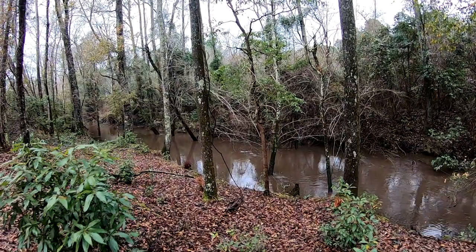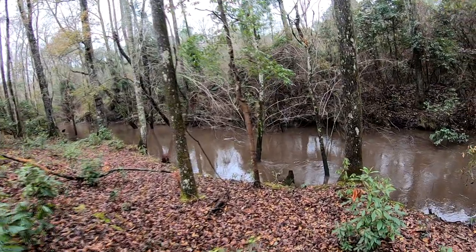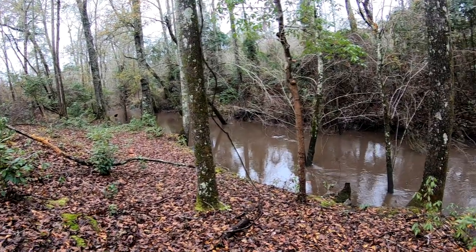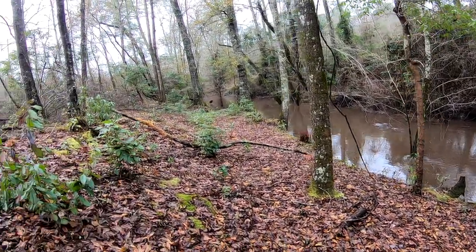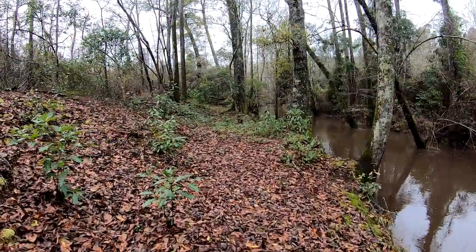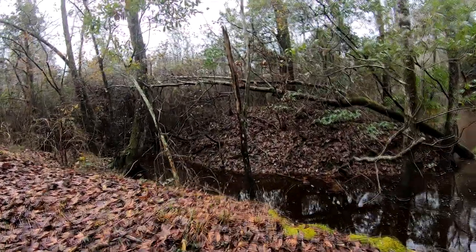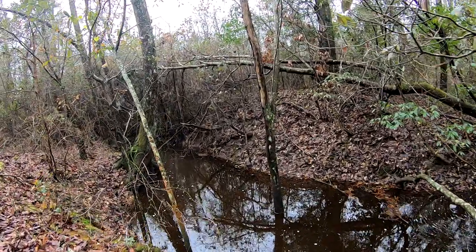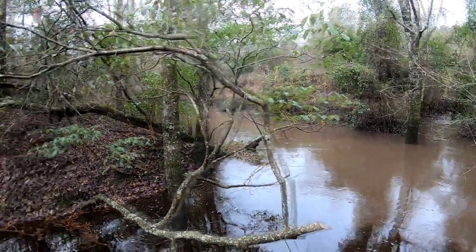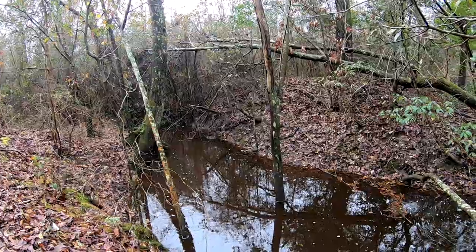Okay, yeah, here's the creek. It's definitely filling up. Everything is flood stage around here, the amount of rain we've had lately. Let's go down here and see what the ditch looks like. Okay, yeah, here it is. I told you. So the creek is as high as the ditch level.